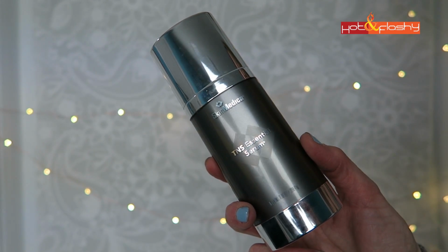Now, these two products are kind of linked in my mind because number one, you guys had asked me to review both of them. They're both expensive. They both claim to give visible results in 30 days. They both claim to give optimal results in about 90 days. They both offer unique ingredients that I'm not currently using in my skincare, and so I thought, well, this would be a good opportunity to try something new and see if it actually works.